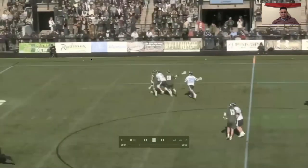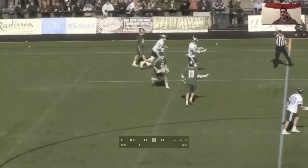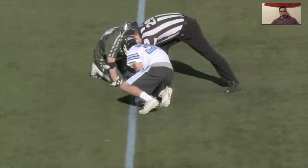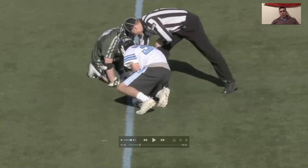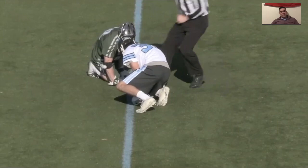The problem with jamming, and I'm someone who loves to jam, I think if you're able to get it against the head that's soft enough to slide your shaft underneath, by all means, go for it. But you have very limited control once you do win that ball. It's a great emergency move. It's not something you want to rely on.